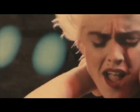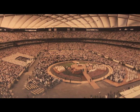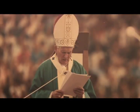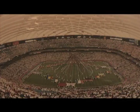Just about every big name performer of their time has graced the stage of the Silverdome, from the Rolling Stones to Madonna to Michael Jackson. A special altar was created in 1987 for the Silverdome when Pope John Paul II held Mass. The field has seen monster truck rallies, soccer games. If it can happen on a field, it can happen here.